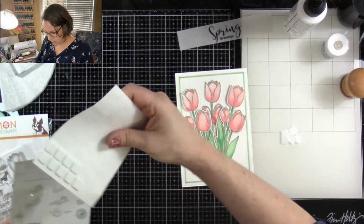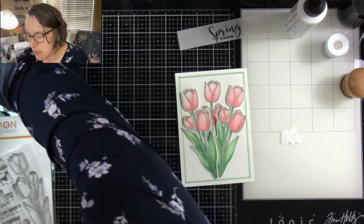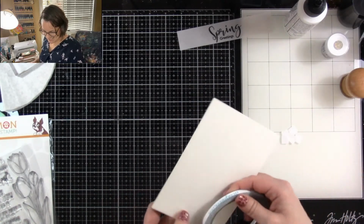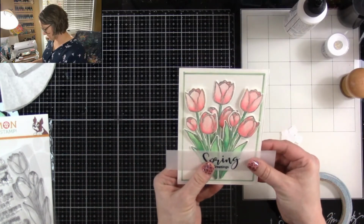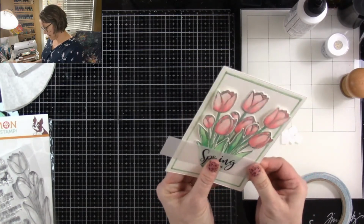So let's put this away. And then what I need to do is grab out some score tape. Okay, so now for this, I'm going to wrap it around. So what I'm going to do is just set it on there and mark where I'm going to wrap it.